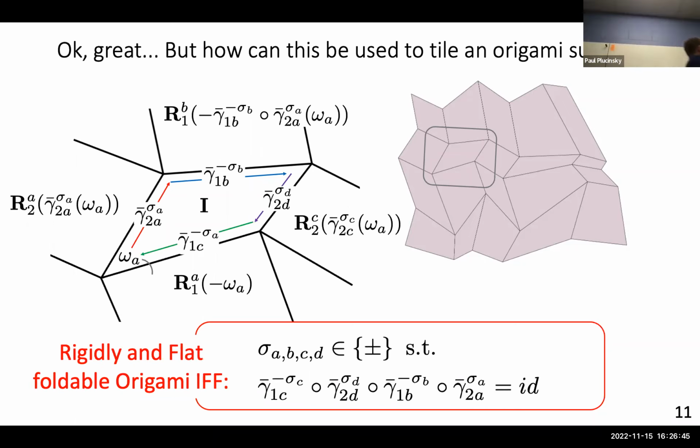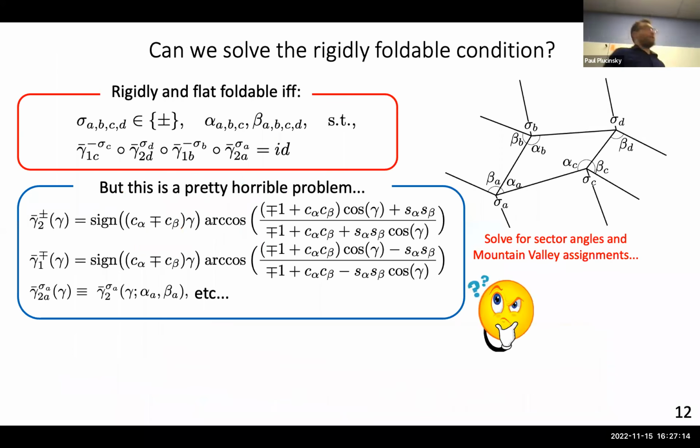So what has to happen is, you have these folding angle functions that I wrote down previously. They're complicated. But when you compose them together, because this should work as you fold it continuously from flat to folded flat, you should have that this composition of maps is the identity map. And that's the compatibility condition for rigidly and flat foldable origami for this particular pattern. And this is really the crux of the problem. So in order to solve the problem, you have to solve this problem.